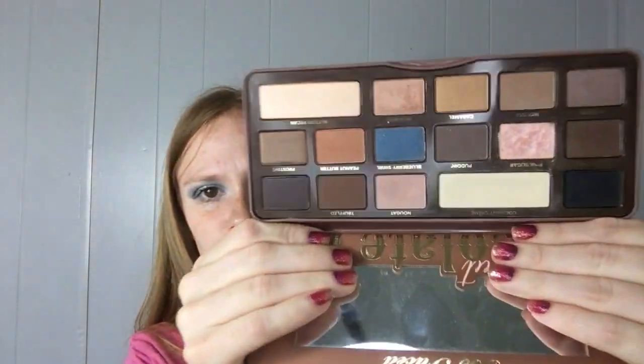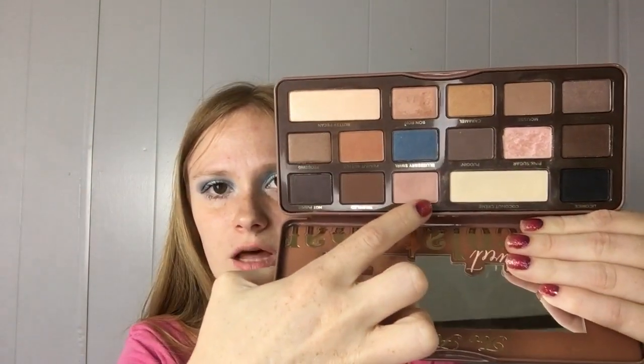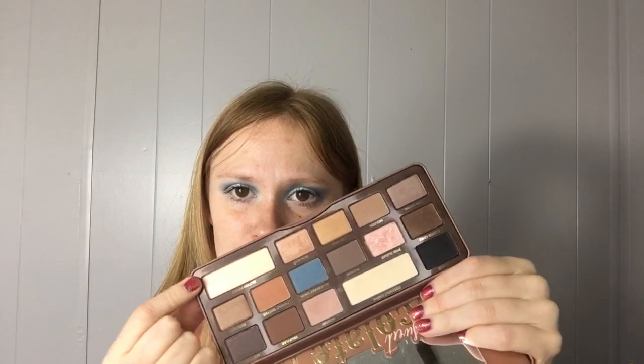Gotta do it that way. It's really hard to kind of show palettes this way. The shade Nougat. I love this shade. I love that Nougat shade with my whole heart. Bonbon right here is really good, and I do like the bigger pans in the cream shades. But this is definitely, of the chocolate bars, my most used, 100%.